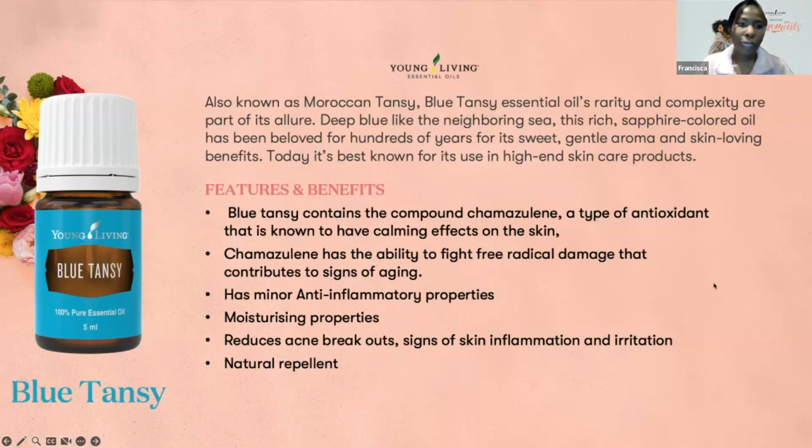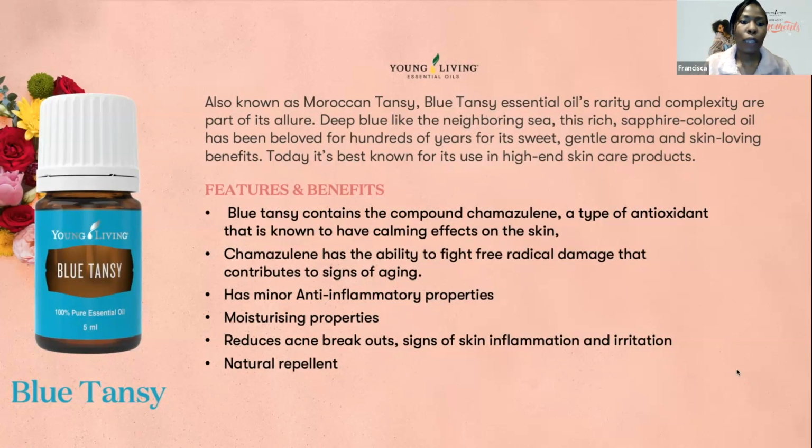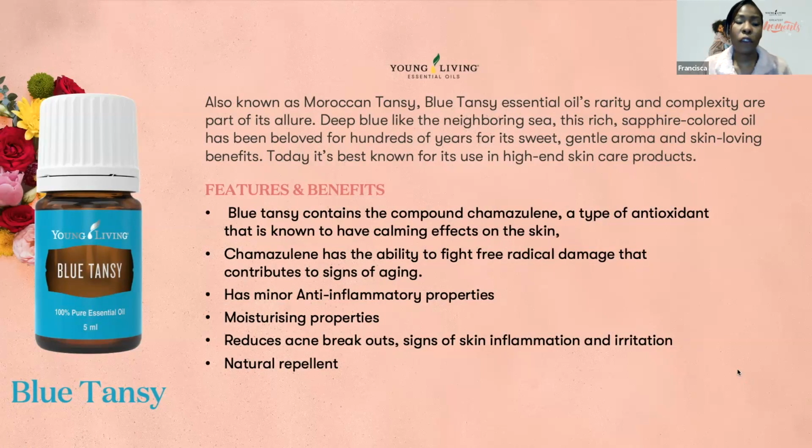So, hi everyone. I'm Francisca, as you know, the Regulatory Affairs Pharmacist. So, Blue Tansy is mostly known as the Moroccan Tansy. It's an essential oil which is very complex, to say the least. It has a deep blue color, which almost makes it look like the sea. And it is rich, and then it is sapphire colored, and it is loved by a lot of people, especially for its skin properties. But I will dive deeper to tell you more about Blue Tansy, because as much as a lot of people know it as a premium ingredient in skincare ranges, it has a wide range of properties that I'm sure you will love.